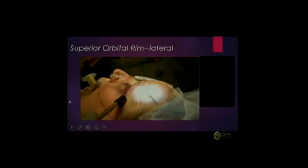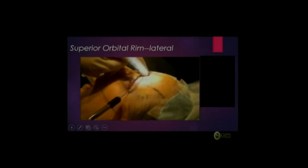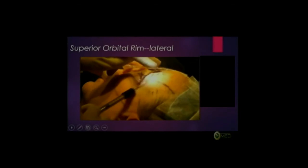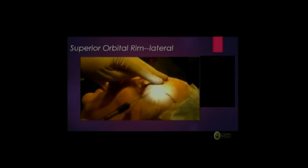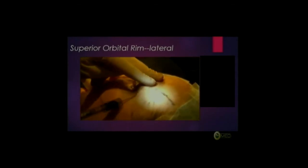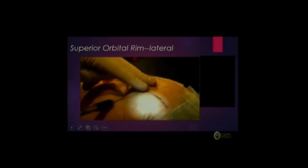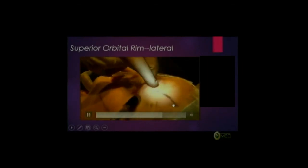Lateral supraorbital rim, injecting from the lateral approach, right over in this area, probably about down in this area, just about in the lateral canthal area. This is the second of 2 that I've done in this patient, and so it's a little bit more quick, and I'm tapering into the forehead and temple.